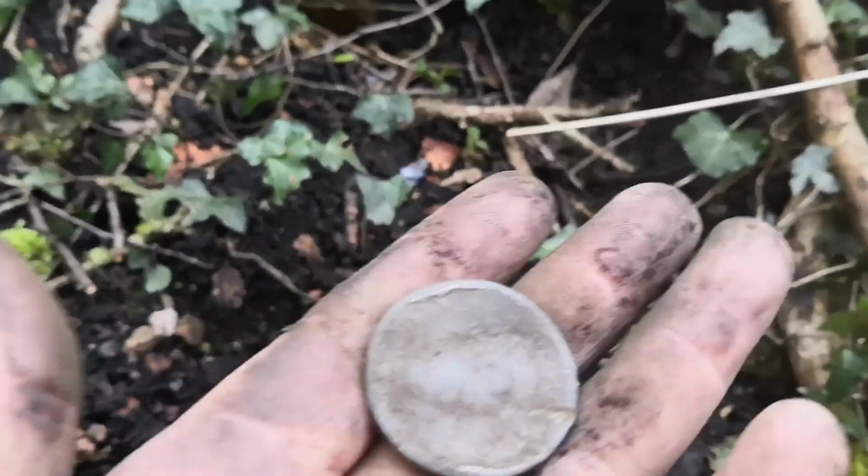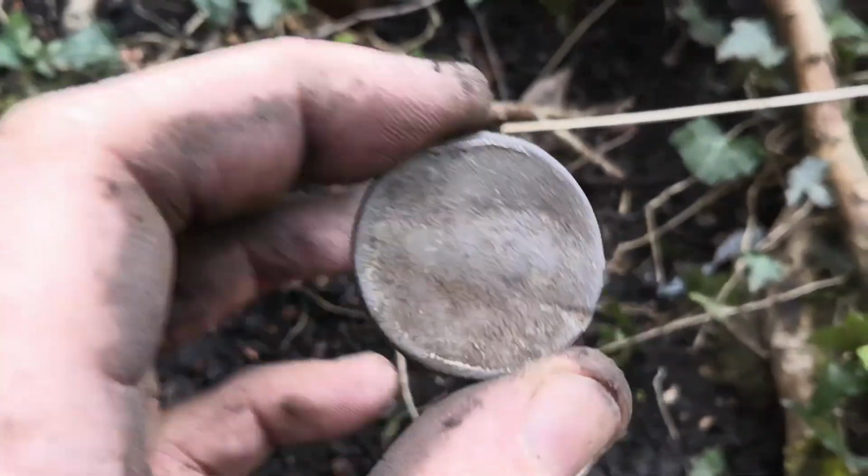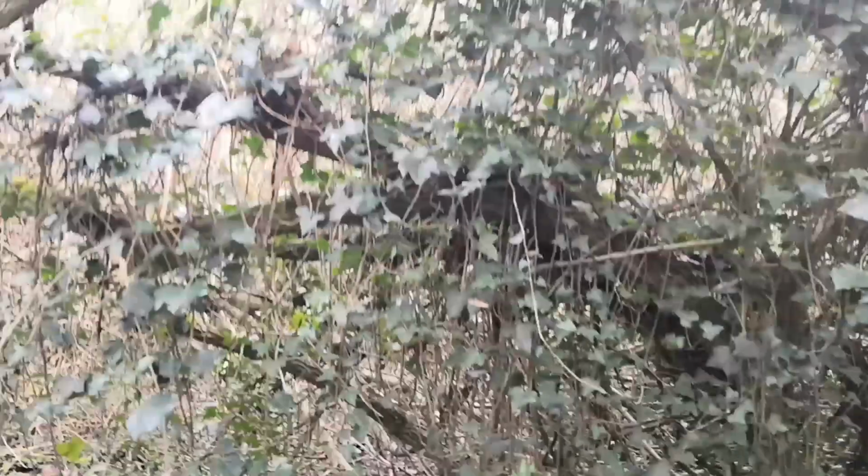Badly worn. It's obviously been sitting on the surface a long time, degrading. But absolutely chuffed with that. It's my first George penny for a long time. And the fact that I found it in this old slag heap, by an old mine, it just shows that this history's out there, waiting to be discovered. So get your shovel, get your metal detector, and get out there amongst it, and get it on film.